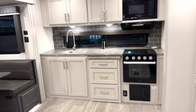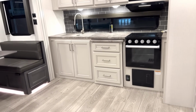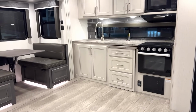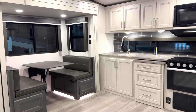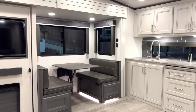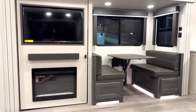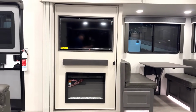Little details we're going to get into, like the fact that this has a bigger oven, is a nice touch. Although I will tell you, I like to tell you the good with the bad. That converter location is a concern. I have fears. I haven't verified them yet. We're going to close the slide for road mode to double check, but I have fears that when the slide is closed, we are going to block that converter fuse box off, and that is a potential problem that I don't feel like dealing with.